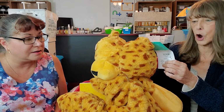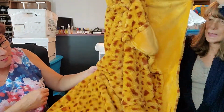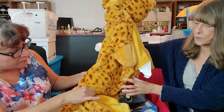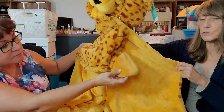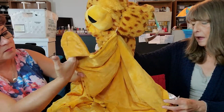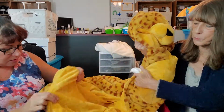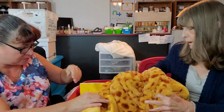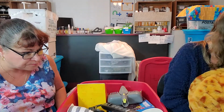Pillowfort, which is Target, a cheetah hooded blanket. And I looked up a lot of stuff on the manifest that was worth money, because it gives you a price of what the retail was. And these are selling for $30 on eBay. Wow. So even got little hand pockets. Yeah. So with Christmas coming, this ought to go pretty quick. That's nice. Oh, shoot. Where are we going to put this? Oh, I'll just lay them over here.